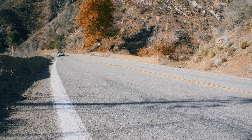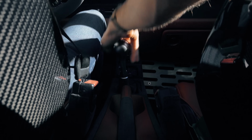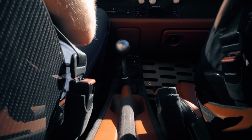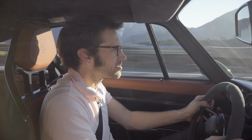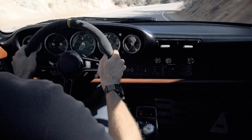They've obviously worked hard on the touch points. This G50 gearbox, this 6-speed Getrag gearbox, the throw on it is definitely reminiscent of a 993, but it's just so much tighter. It's much more mechanical now. And of course we've got this lovely aluminium shifter here with air-cooled etched into it. It's still the long throw, so it's still got the character of a 993 shift, but it's just got more precision.